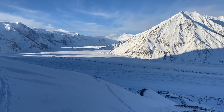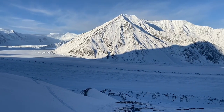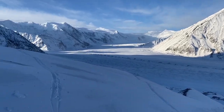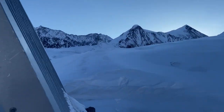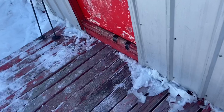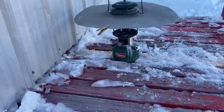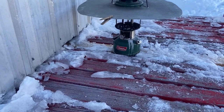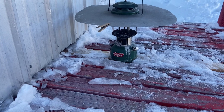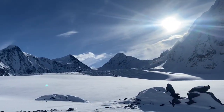Second morning here at the hut. Waking up to another beautiful day. Whew, a little windy though. We got this guy outside because we started to try and use it the other night and it was leaking like a sieve. Pretty lucky we didn't start a fire, honestly. At least it's consistent in direction.